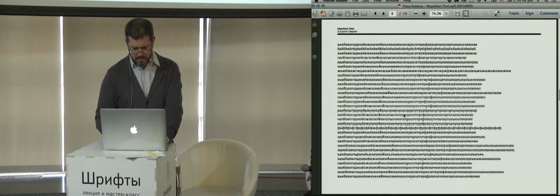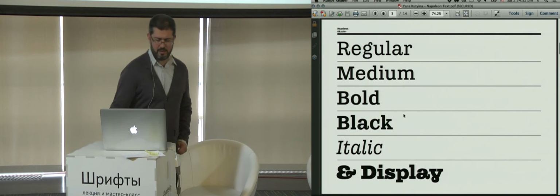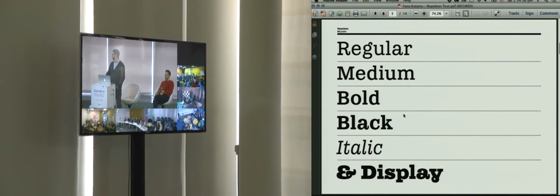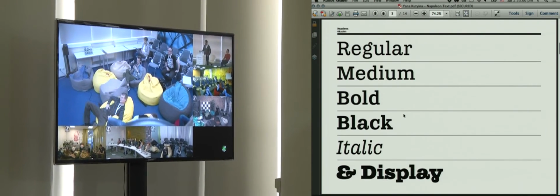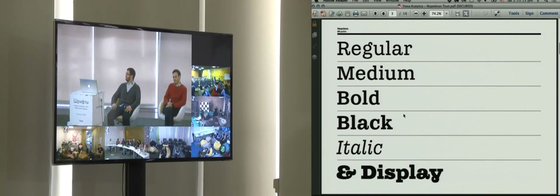We actually have a question from Odessa. Yes, sorry, I missed that. We have a question from Odessa. Hello. Yes, hello. I actually have two questions. One is general, not specifically about this font, and the second is a bit personal. There are two questions from Odessa. One is more general, not about this specific type, and the other one is more personal.